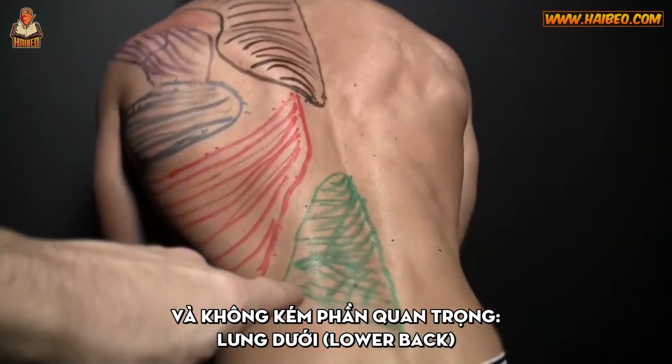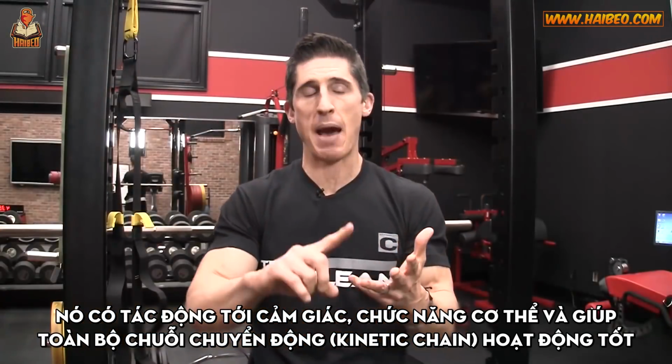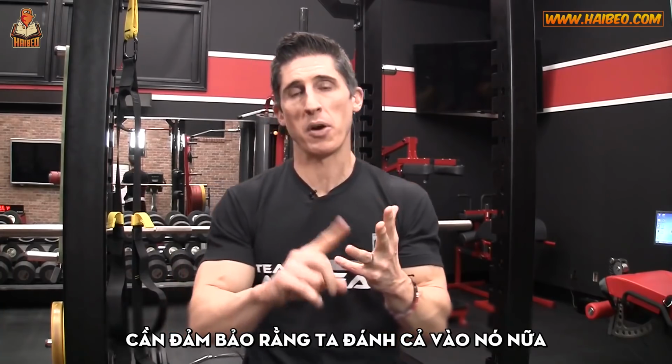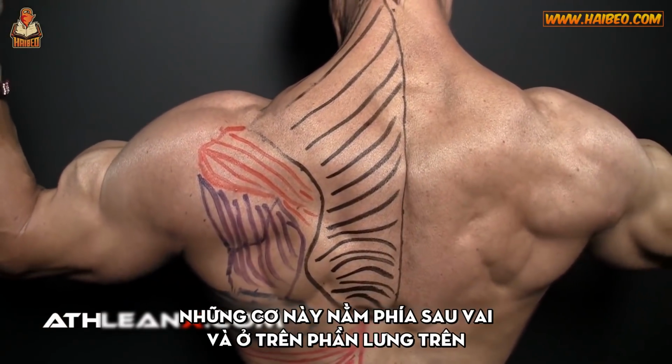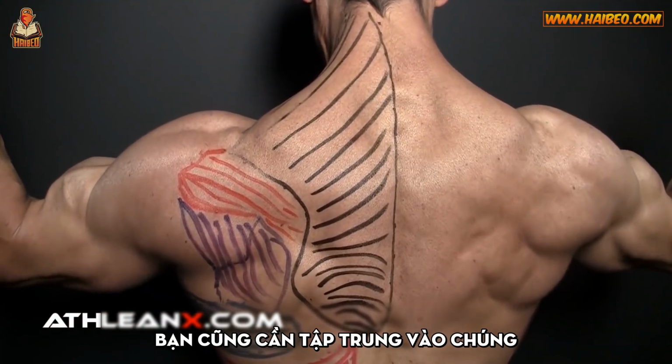The low back, again, no less crucial, guys. It's very important to how we feel, to how we function, and to making the entire kinetic chain work well. We need to make sure that we're addressing that as well. We have other muscles too, like the rotator cuff. Those muscles all reside on the back of our shoulder and our upper back, which means if you're going to develop your back entirely, you need to focus on those too.